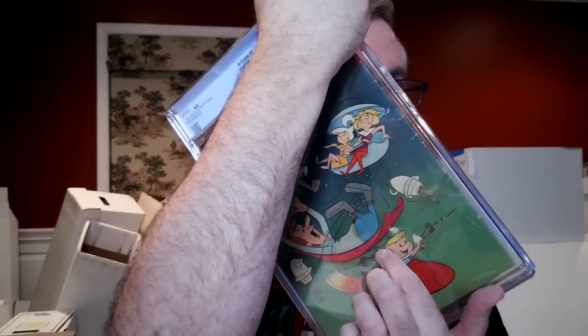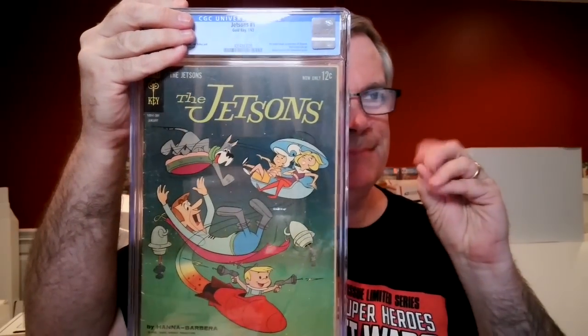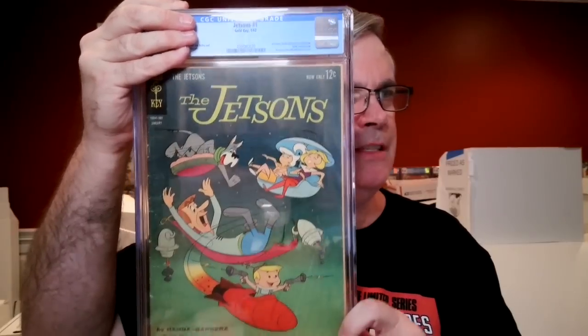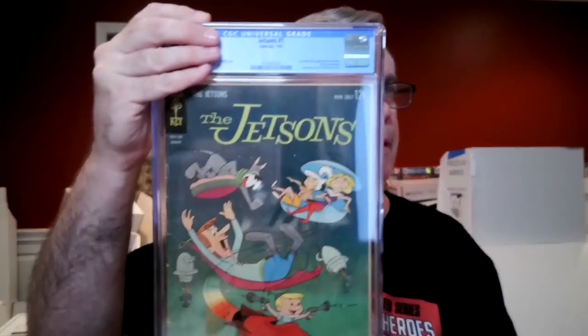And these two little marks look like tape pulls, but they're really finger pulls, because these Gold Key books have almost a canvasy type texture to the cover. It's a different texture than Marvel DC Silver Age. So it had some streaks on the back and stuff, and there was a fingerprint.